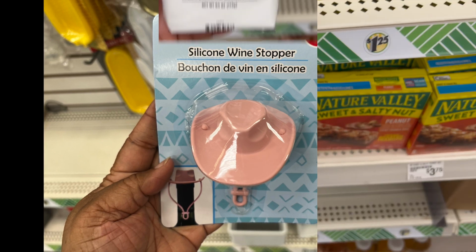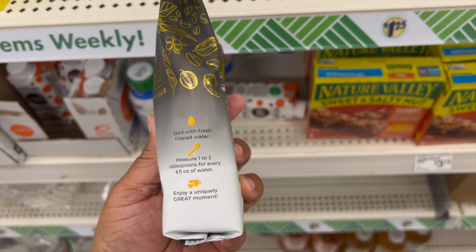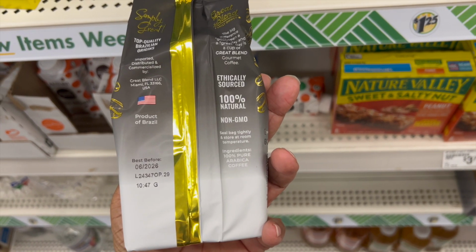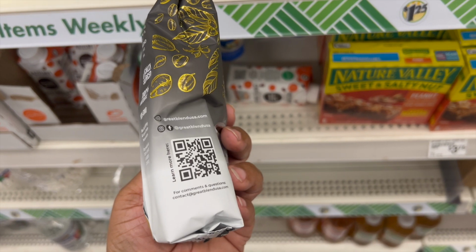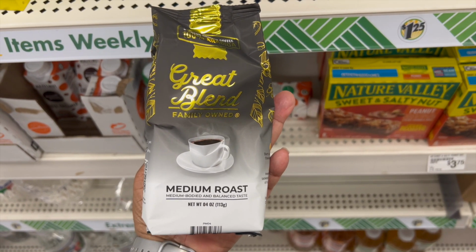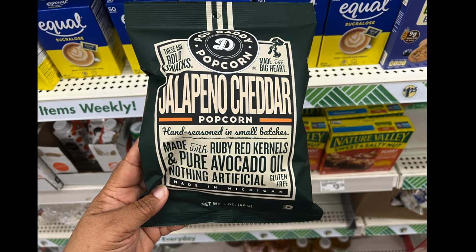Amazing. If you love coffee, you may want to try this great blend. It is family owned and it's a product of Brazil. It hasn't expired yet. It's supposed to be 100% coffee, medium roast.